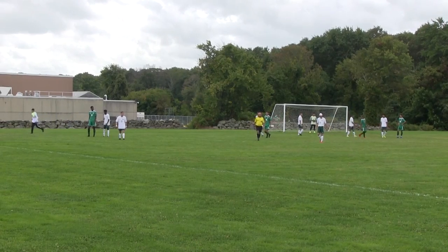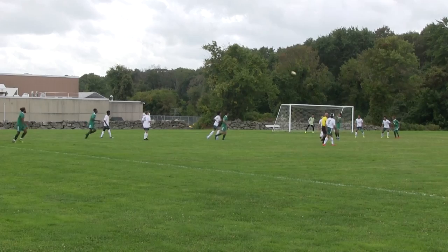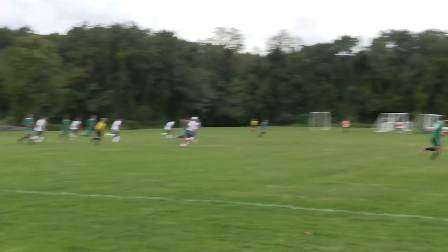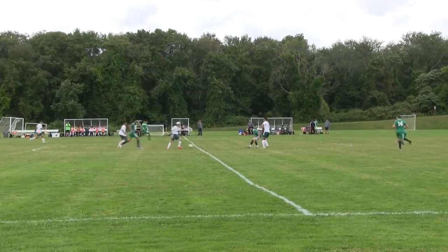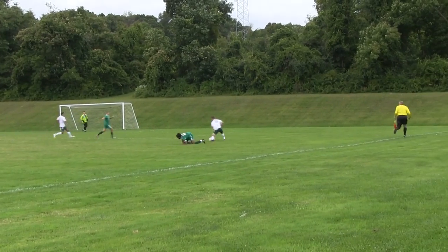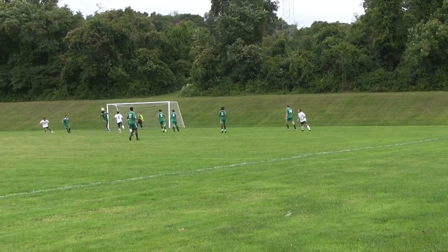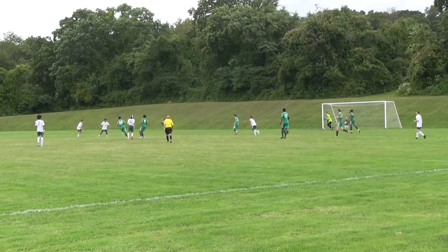Bayhawks applying some pressure here. If you can hear that wind, it's blowing hard. Number 4 for the defender, that was Matthew Mota, who's back and stopped that. Quickly they attack. Number 13 is Grande, trying to make some moves on this side. Center in the front, headed out by the defender.